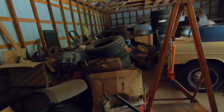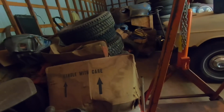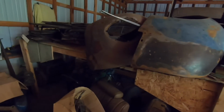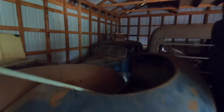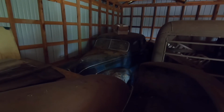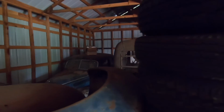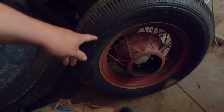Let's spin around here, see what else we can see. Oh, I'm getting my foot stuck here. There's a set of Chevy Rally wheel centers. Not sure how to navigate this exactly. Right over there in the corner, don't know how well the camera will pick it up, looks like a 38 Ford two-door sedan. Right here's a 35 Ford wire wheel. There's a pair of big block Chevy heads.